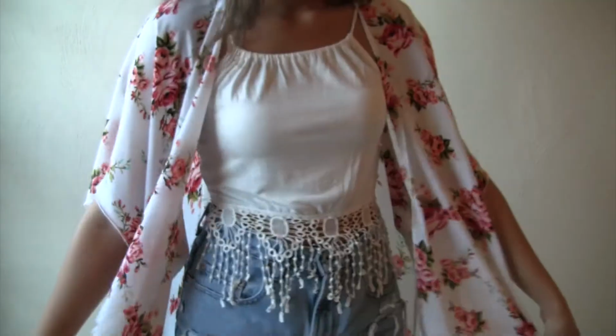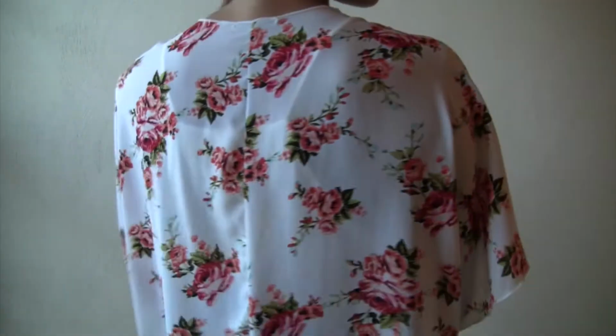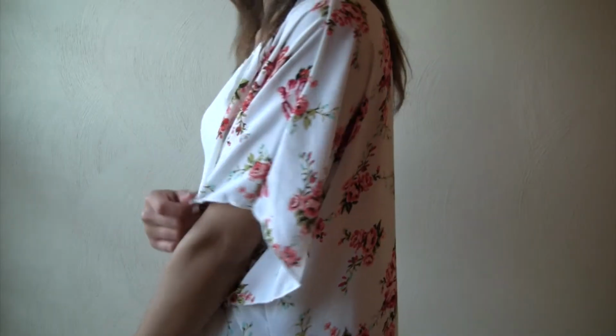I got this white floral print kimono from Charlotte Russe, and I think it was $22-$23, so pretty inexpensive for a kimono, especially one as cute as this. So I really like this one and I'm definitely glad I got it.